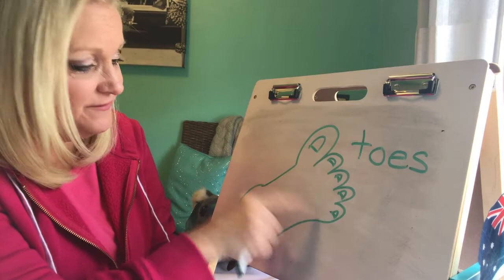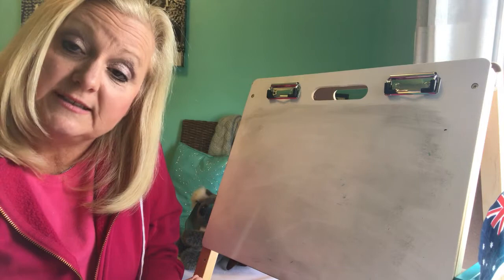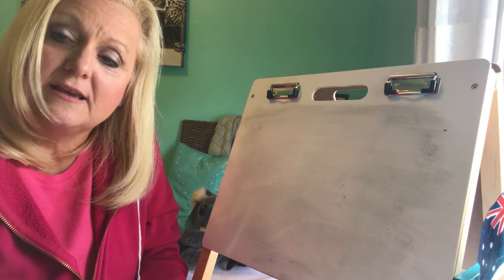Well, boys and girls, maybe you can go outside or inside and look around for things that start with T, and you can practice your T's with your touch pull down. You can use a stick on the dirt. You can use chalk on your sidewalk. Try to figure out what you can do with the uppercase T and the lowercase T and all the sounds it makes.